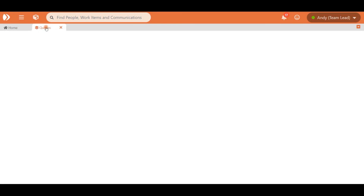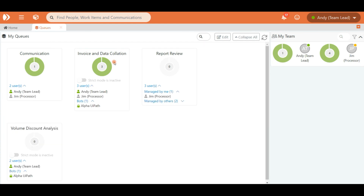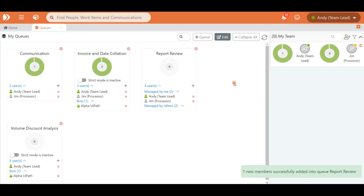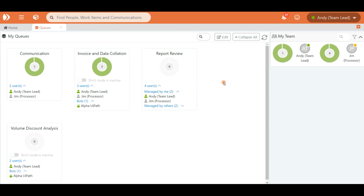Queues are competencies, or skill groups. They connect resources to work buckets. In this view, there are 4 queues. There's an invoice and data collation queue, a volume discount analysis queue, and so on. Work items from multiple processes can be delivered into a queue. Andy and Jim can be added to multiple other queues, and team owners can move resources around as needed depending on workload. When a resource is available for work, Enate checks across all the queues they are authorized to work from and gives them the next piece of work that's most critical from an SLA perspective across all the queues they are a part of.